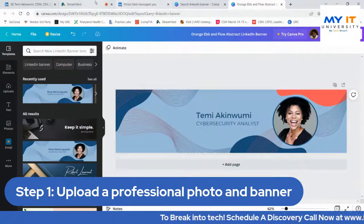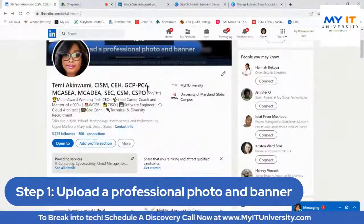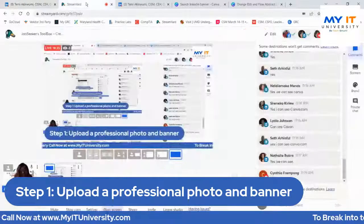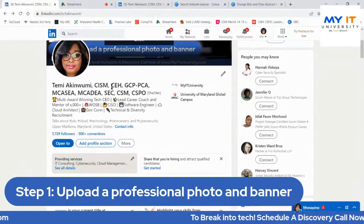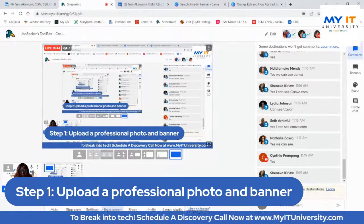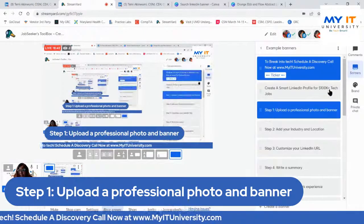So you download this, and when you download it, you're going to put it on your banner area. You're going to upload your picture in your picture area. Then, like I said, upload your photo.